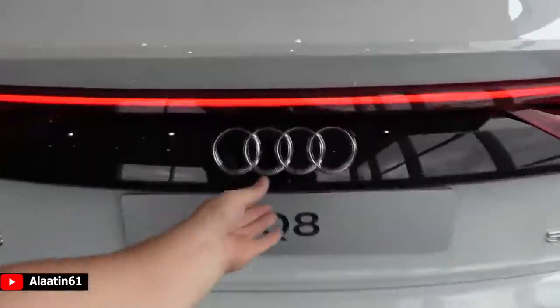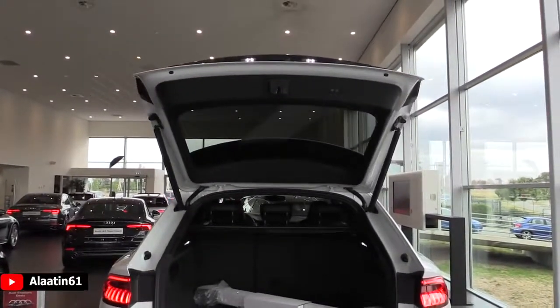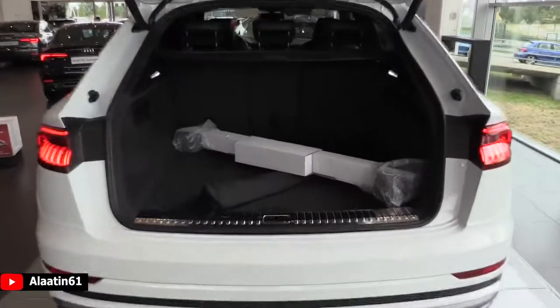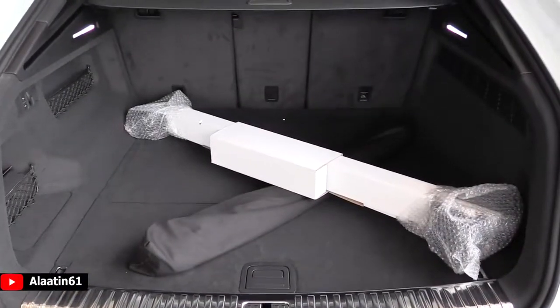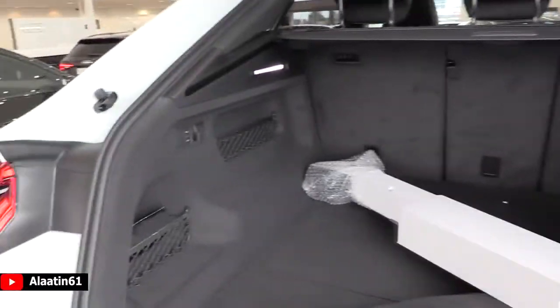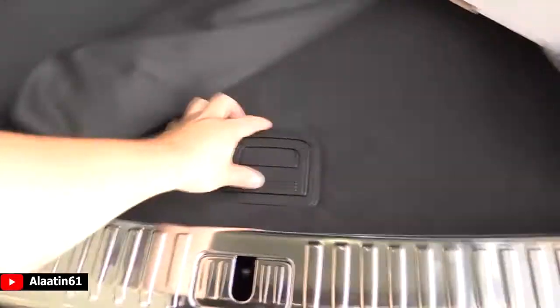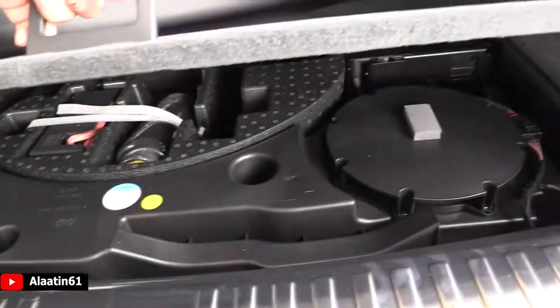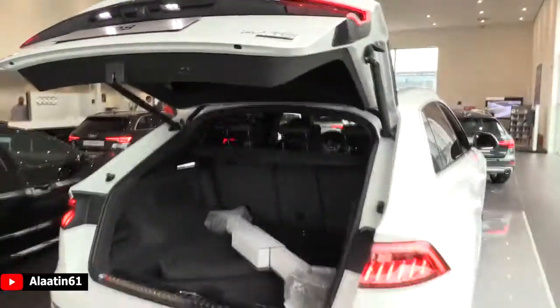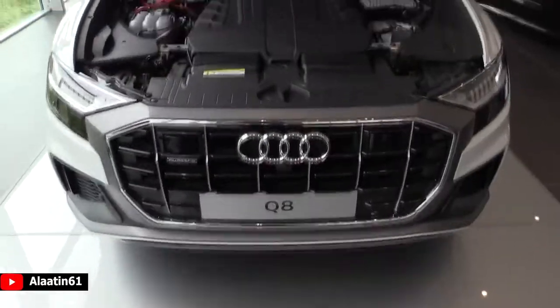When we take a look at the trunk, you can see that it is automatic, and you can fold the rear seats down if you want for even more cargo space. It has also the Bang & Olufsen sound system and all LEDs in the interior. And you can lower the back of the car when you are loading stuff into your Audi Q8. It has also a subwoofer underneath. Beautiful. You can also close the trunk with your key.